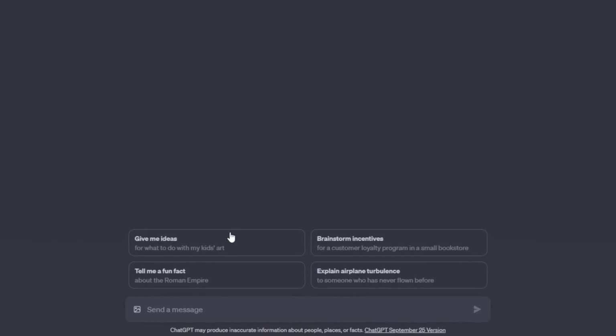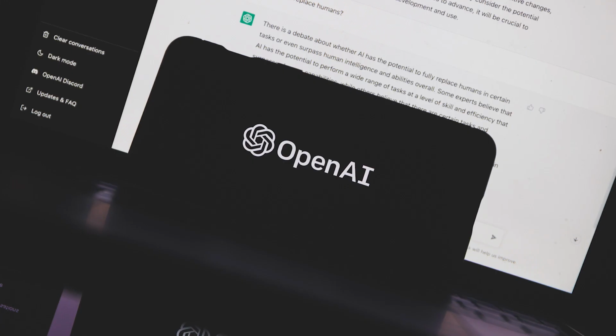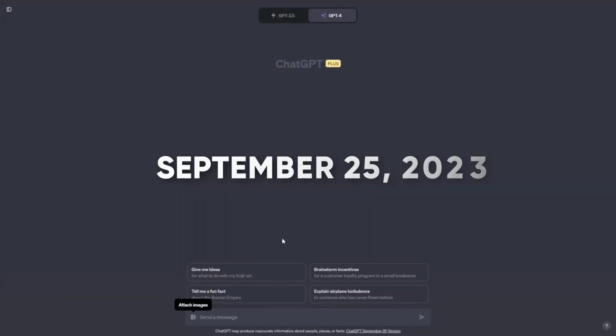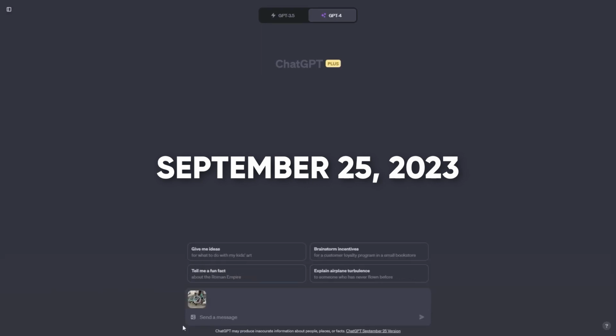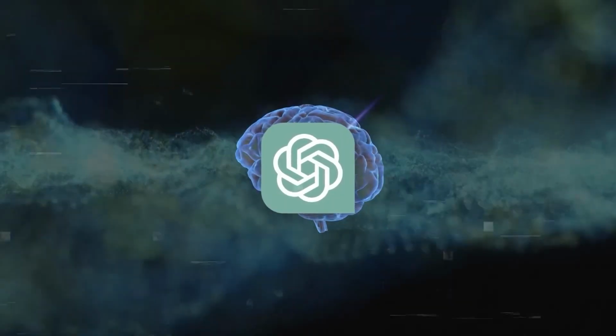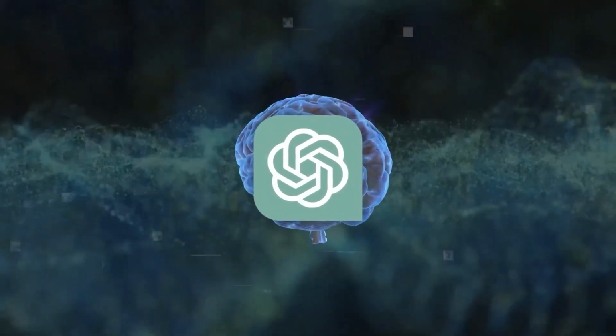Instead of just using text, you can now share images seamlessly. This technological marvel is what OpenAI, the mastermind behind ChatGPT, has brought to life. The big reveal made on September 25, 2023 set ripples of excitement throughout the tech world. It marks the culmination of OpenAI's effort to make ChatGPT more interactive and versatile.